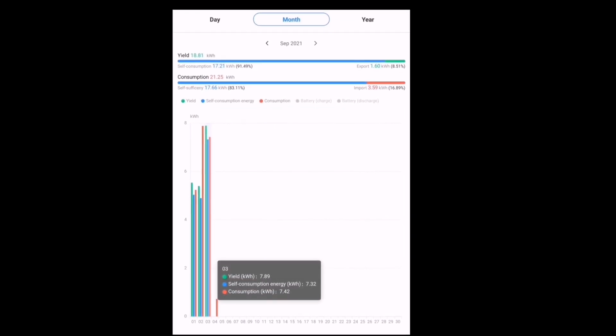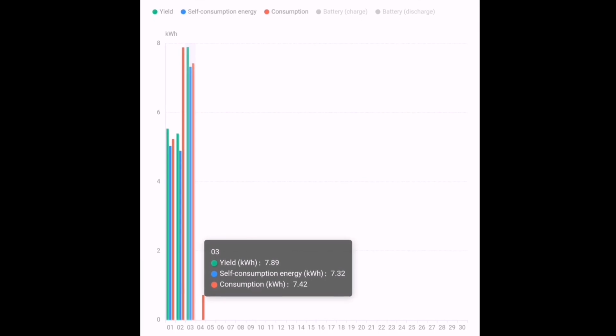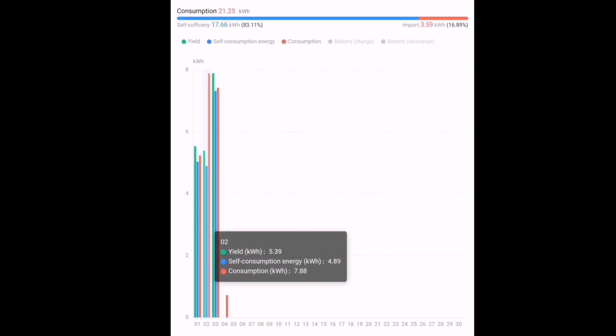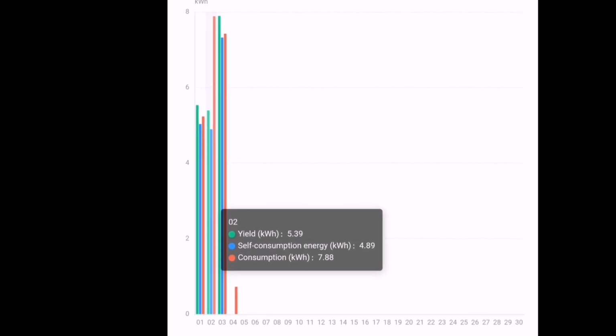So that problem with the Huawei app still exists. If we have a look now at the monthly view in Huawei, I'm looking here at the day of the 3rd of September, and it's showing 7.89 kilowatt hours of generation. But if we then have a look at the 2nd of September, it's showing a generation of 5.39 kilowatt hours. Those numbers in the monthly view are actually correct.